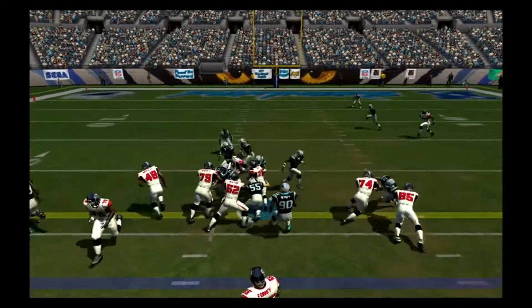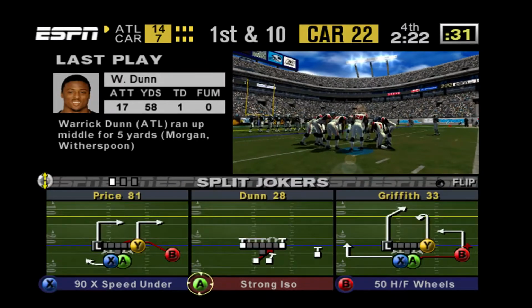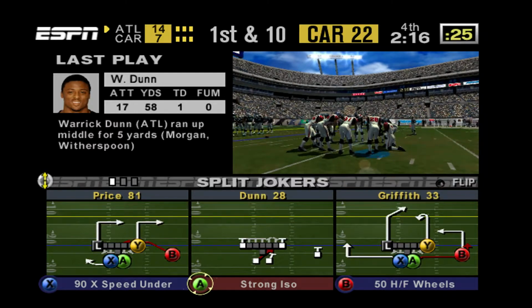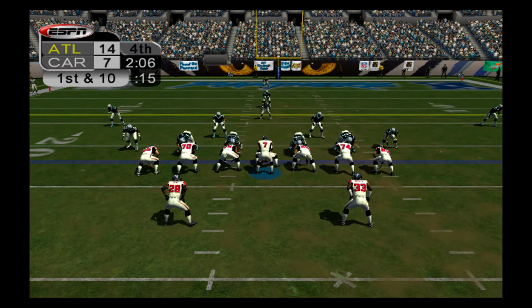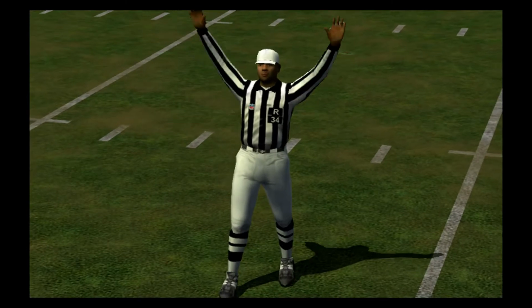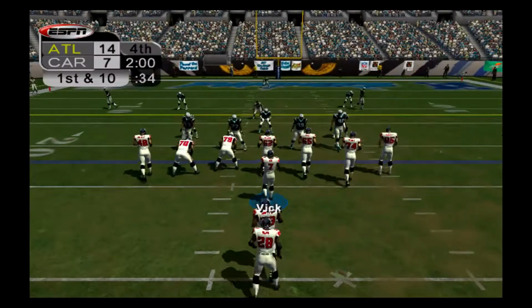Dunn has his number called on second down and picks up the first down. First down, Falcons. First down, just a single receiver on the field. 22-yard line. Green 15! Green 15! First down, 10 yards to go.